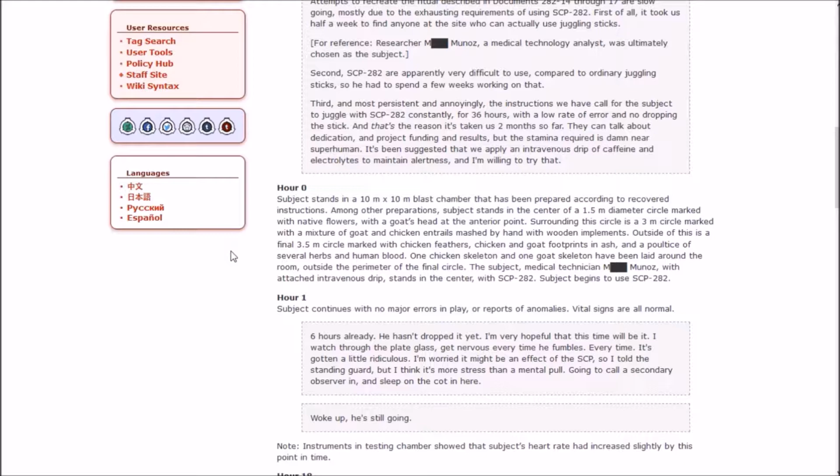The subject, medical technician M. Munaz, with attached intravenous drip, stands in the center with 282. Subject begins to use 282. Hour 1 continues with no major errors in play or reports of anomalies. Vital signs are normal.